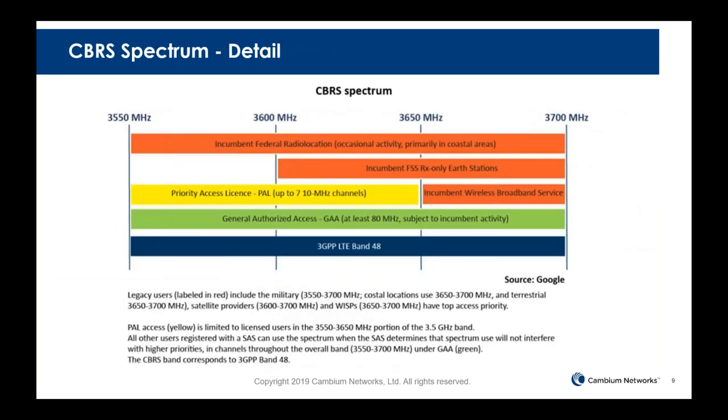So, a little bit more detailed breakdown. This is from Google, but it applies across the board. The incumbents, again, can use whatever they want throughout the entire spectrum, and they're the priority. That includes the radar, especially in coastal areas, as well as the fixed satellite stations, earth stations. The next orange one, in 3650 to 3700, is the incumbents that had registered their sites prior to April of 2016 and registered for grandfather protection.